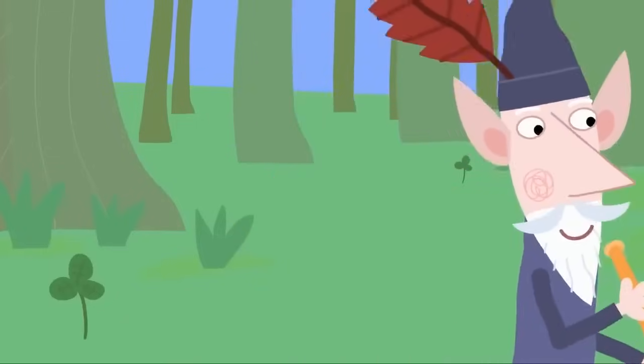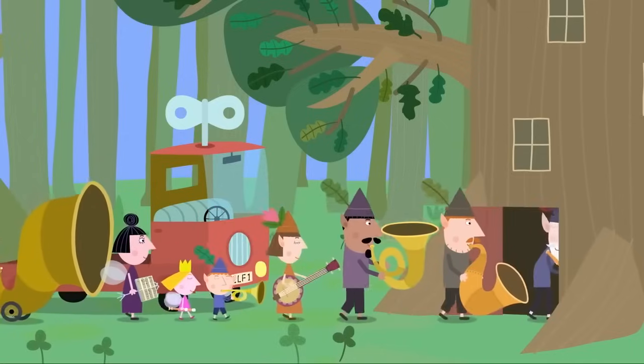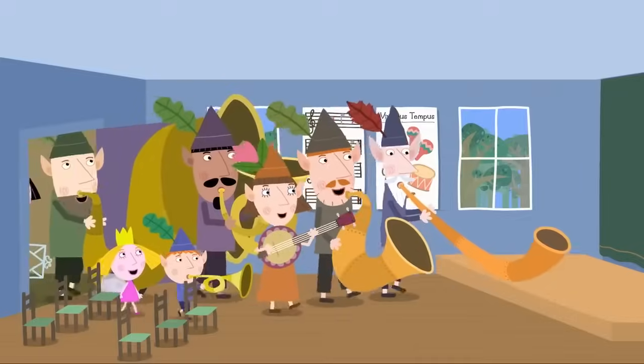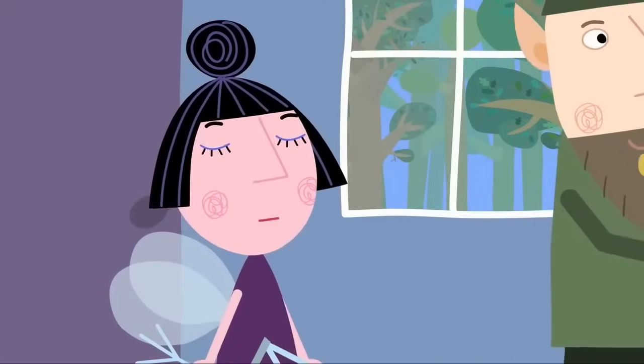Oompa, oompa, oompa, oompa, oompa, oompa.